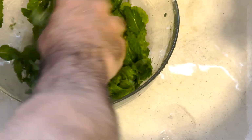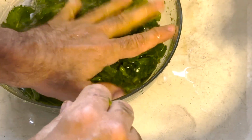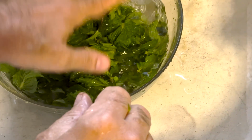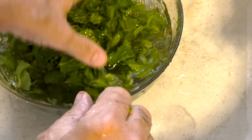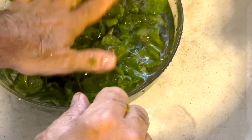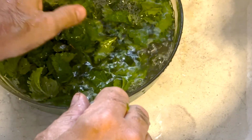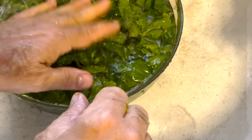And then what I'll do is fill this to the brim with this nice cold water. Agitate them a little more. And this way, I'm going to let any further debris settle on the bottom of the bowl. And then we'll wash them again and put them through the salad spinner. I want every little speck of dirt off of these before they get blended up into a pesto.